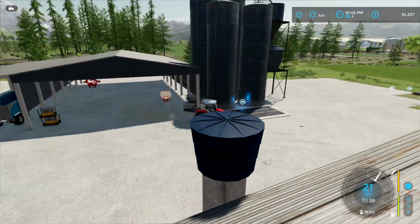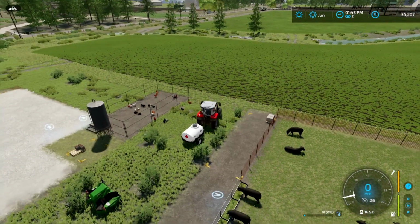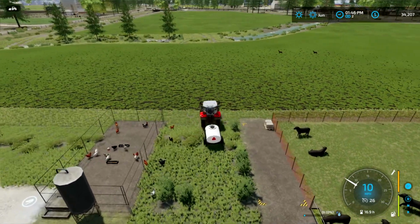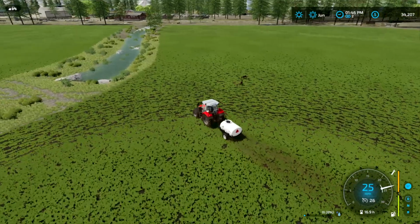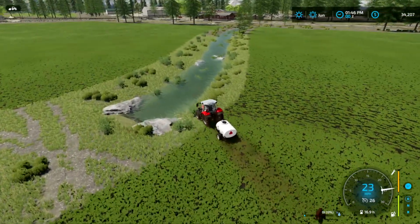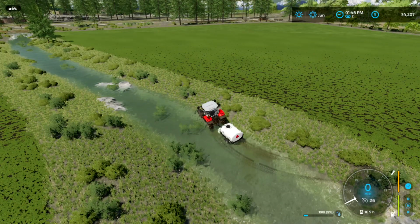And we'll go over here. Grab this guy. And like I said, I think we may do like one or two for the sheep, but I definitely want to do at least two or three for the greenhouse. Watch out for the crazy deer. No, that's where I wanted to go.